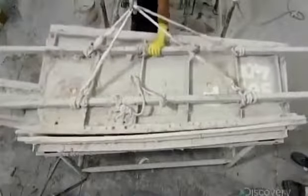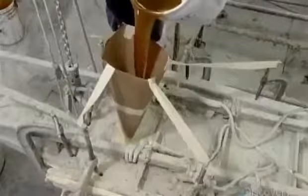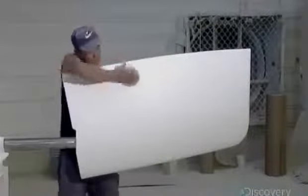After closing the rudder mold, they insert a paper cone to completely fill the rudder with urethane foam. The foam expands as it cures. They finish by carefully sanding the edges of the rudder, which is now attached underneath the hull.